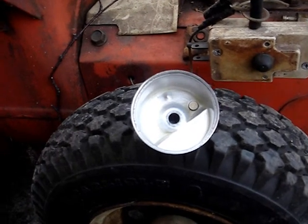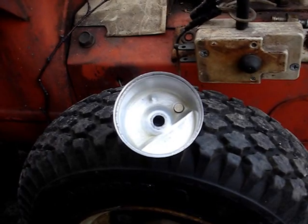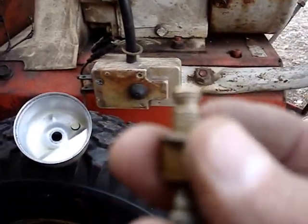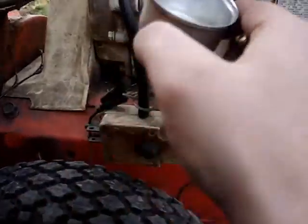Well, as you see here, the float bowl is all nice and shiny and clean now. I used steel wool to clean it out. And I also cleaned the float with some steel wool. I took the float off too. And I took some wire brush strands and I cleaned the jet too. And now I gotta put this thing back together.